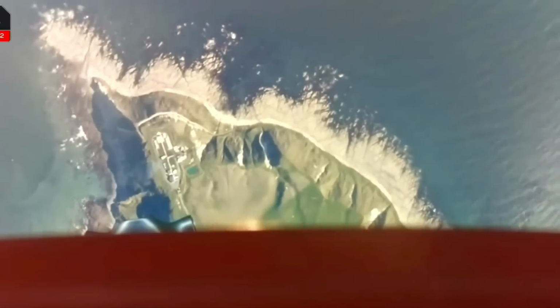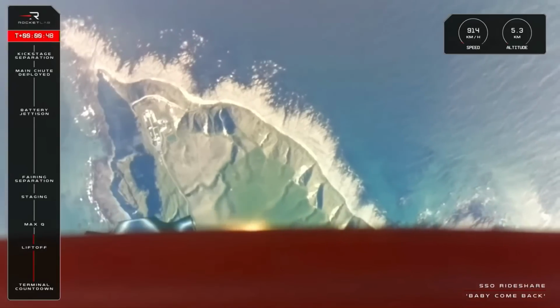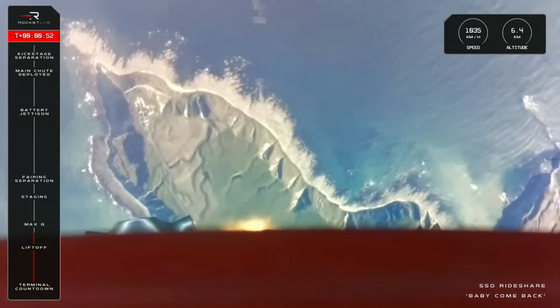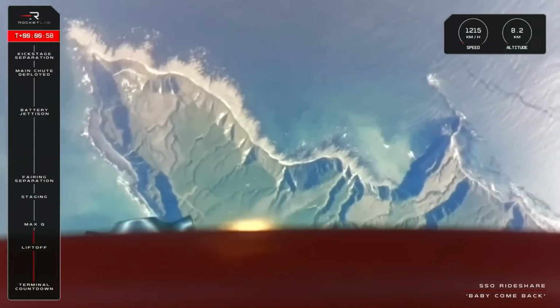And that's liftoff. Our 39th Electron launch vehicle is in the sky for this mission and progressing well on its way to sun synchronous orbit. The first major milestone in flight is max Q, or maximum aerodynamic pressure. Just ahead of 1 minute 20 seconds, Electron will push through the highest amount of aerodynamic stress it experiences.